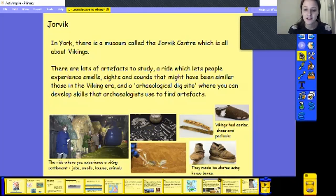And I think this is really interesting because the bit on the bottom is actually a horse bone. They managed to make ice skates by shaving down these bones so they were really smooth and shiny and they could skate along the ice. And they like to do that as a bit of a hobby.